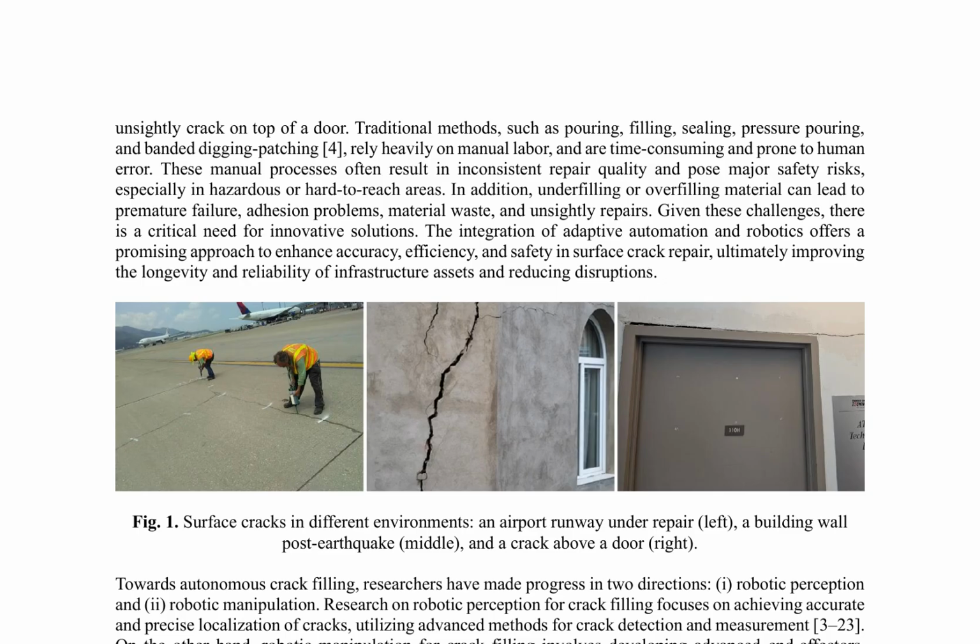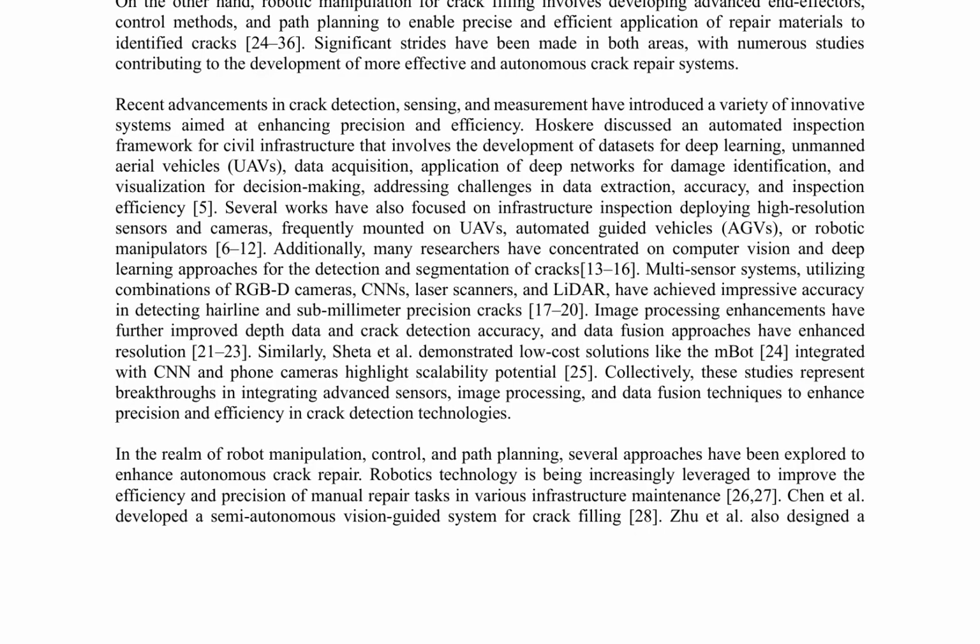In terms of robotic perception for crack filling, significant strides have been made in achieving accurate and precise localization of cracks. Researchers have developed advanced methods for crack detection and measurement using deep learning, unmanned aerial vehicles, UAVs, data acquisition, and visualization for decision-making. These advancements address challenges in data extraction, accuracy, and inspection efficiency. For robotic manipulation, researchers have focused on developing advanced end effectors, control methods, and path planning to enable precise and efficient application of repair materials to identified cracks.